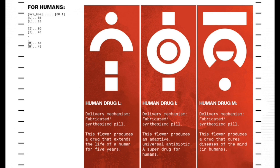And then you got the human drug M, that is the mind drug. That'll pretty much cure you from any kind of mental disease, which, considering my grandma had Alzheimer's and my dad had dementia, I know what's coming down the pike, so I would take this drug all day, any day of the week, twice on Sundays.